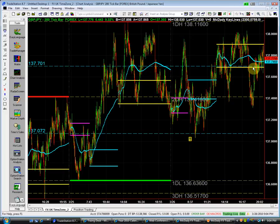So it still wants to go up. I mean, it is closer to the high than it is to the low. The high of the day is 138.11. We closed the week at 138.80, so we're just 20 pips away from the high. So that's it. We're just looking to be a buyer, and we will buy any buy signal coming out of Tokyo, and our stop is going to be below the 137.07.